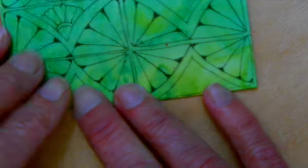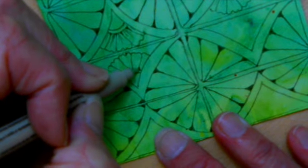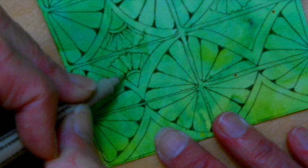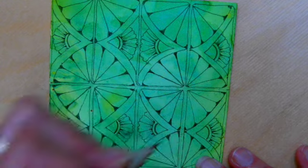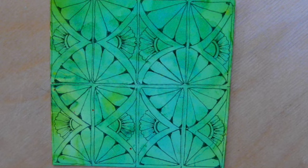I just kind of like the thought of this being an orange slice or an orange section, and then maybe the little orange blossoms. So now we're ready to shade. Already looks kind of pretty, but it will look a lot prettier when we add some dimension with our shading.